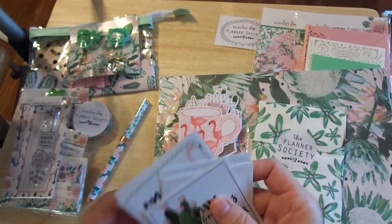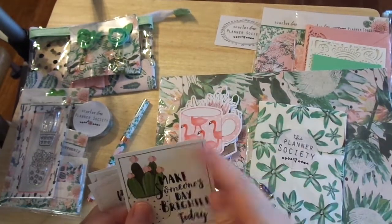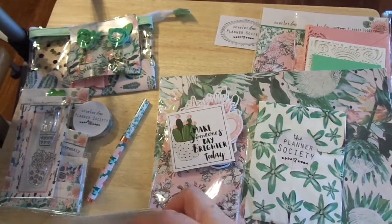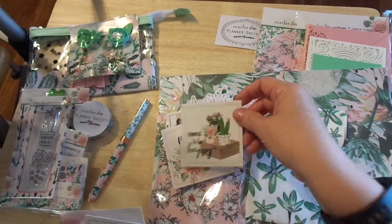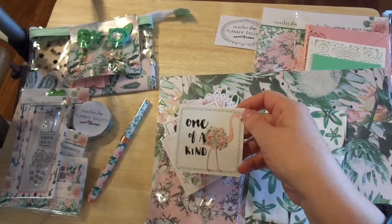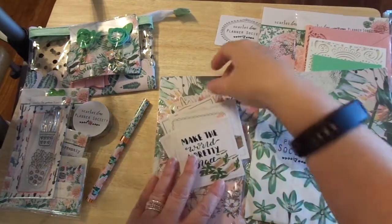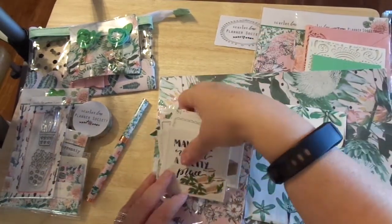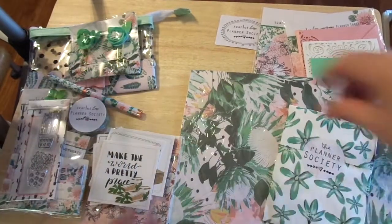And now we've got her journaling type cards, or just, you know, things you drop in. Make someone's day brighter today. Beautiful minds inspire others. Amen. Choose to be happy. Yes. One of a kind. That's cute. Make the world a pretty place. So, all right, so there's all the ephemera. Very pretty. Christy is so talented.